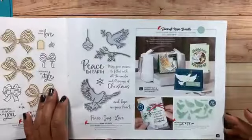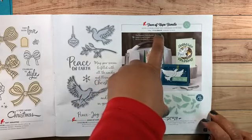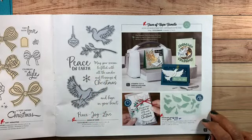Okay, it's here on page 13. Make sure that you look to see if the bundle price is always 10% off if it's a new bundle, which is a great deal. So you always want to jump on that.